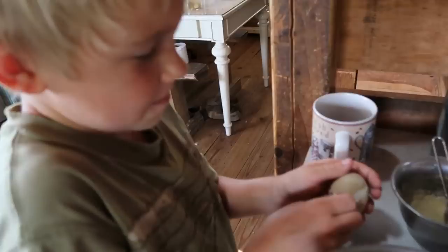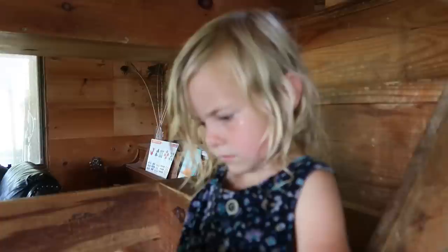We've got an egg peeling party going on. Joseph's peeling, Biddle's peeling. You just went through the sprinkler because it's hot outside, huh? Yeah. And Abby's peeling.